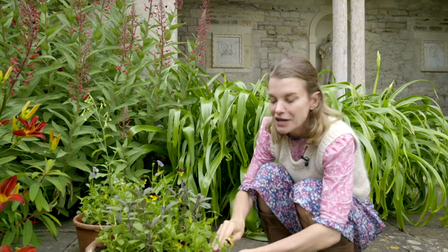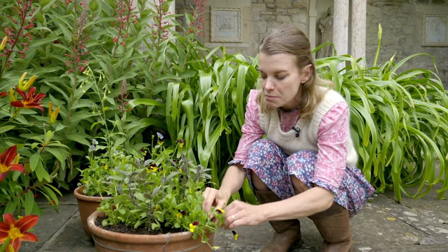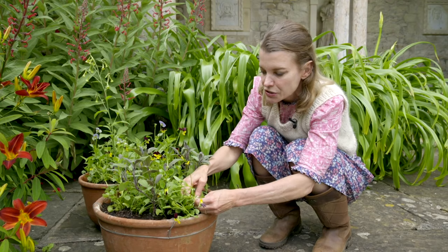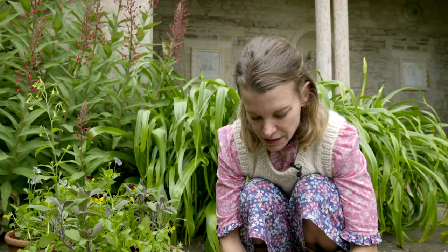So that's why I asked that question to Troy. I knew that with edible flowers, it's just the flower. But from a gardener's point of view, he said no, you've got to pick it from the stem all the way down so that you don't ruin the plant. Right, I think this will be enough for the kitchen.